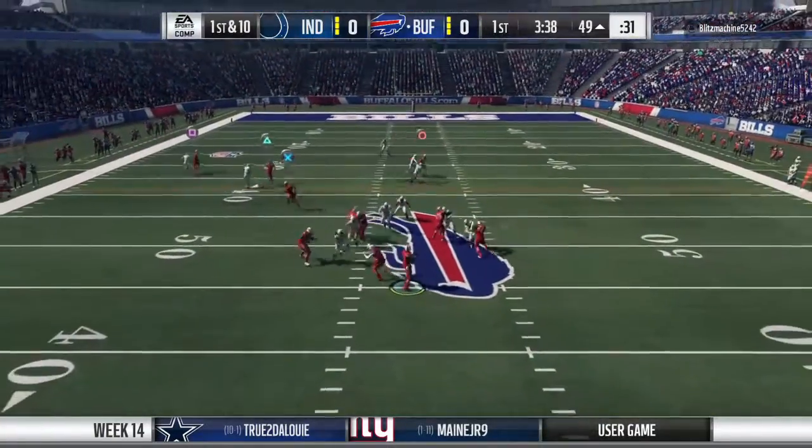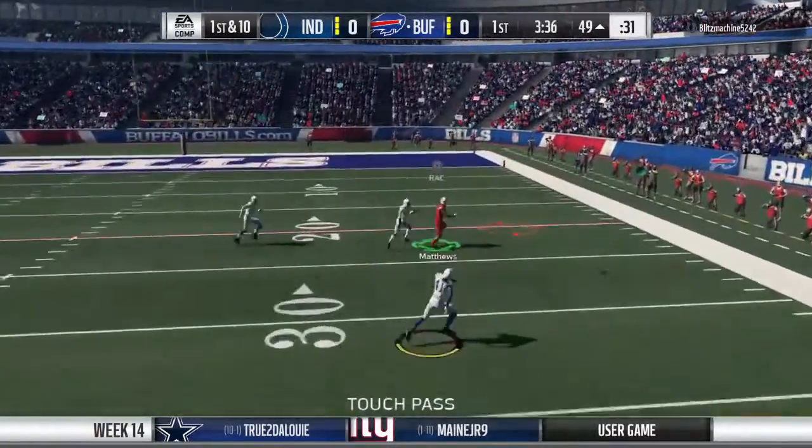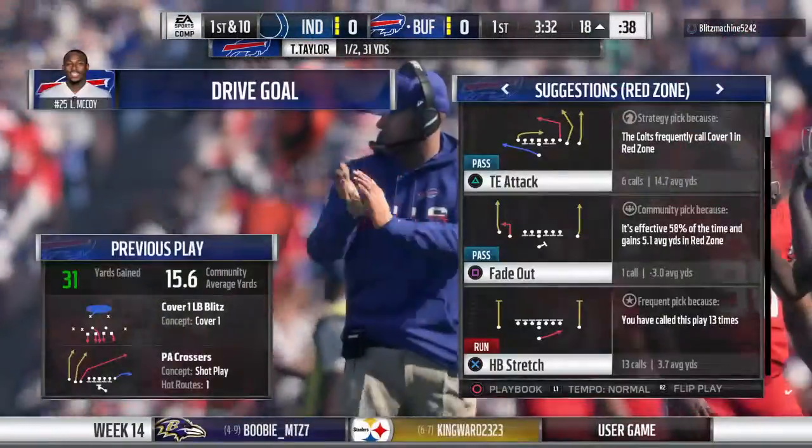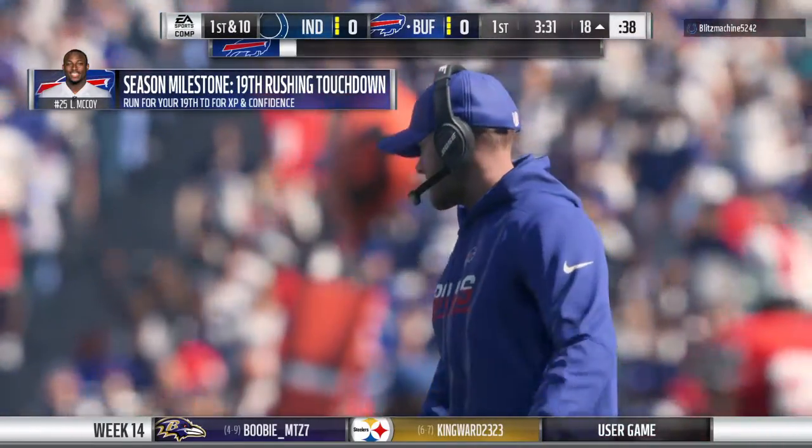Now a play fake here on first down. And Matthews has it right side. That goes for a gain of 31.